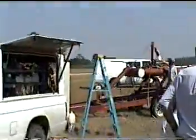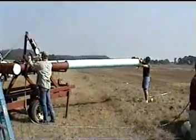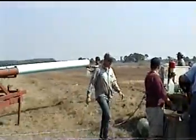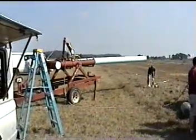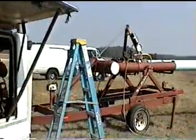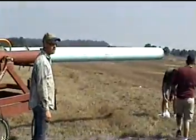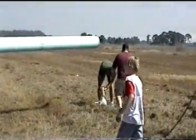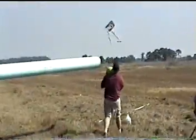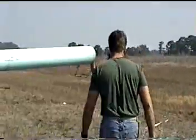Here we are. This is the watermelon launch system, and we're preparing the equipment. Quite interesting. We're going to come back to it shortly as we're loading. As you can see, they're loading up the watermelon there, preparing the system for its launch.